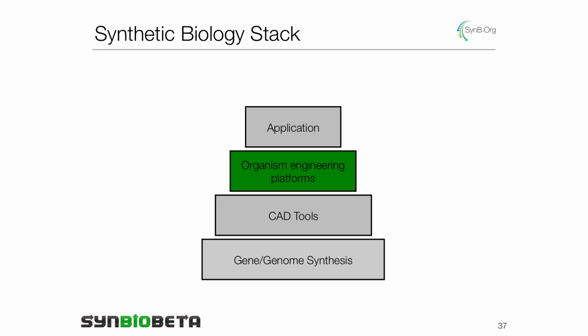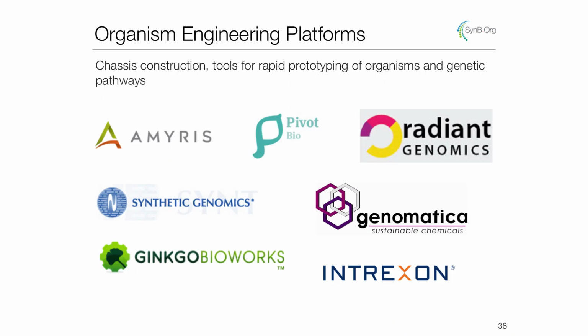On the next level up, we have organism engineering platforms. These are the APIs and the tools and tool makers that make it easier to engineer biology. So they're making sets of switches or sets of technologies for directed evolution that make it easier to engineer and make other applications. Some of those companies are shown here. Synthetic Genomics is one of them. That's Craig Venter's company. Ginkgo Bioworks over in Cambridge, or in Boston rather, and Genomatica down in San Diego.